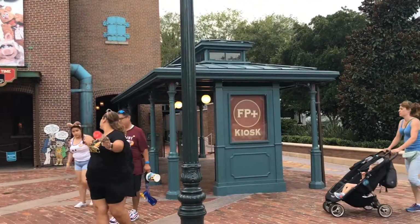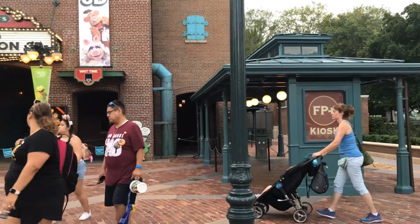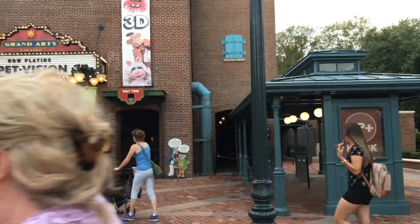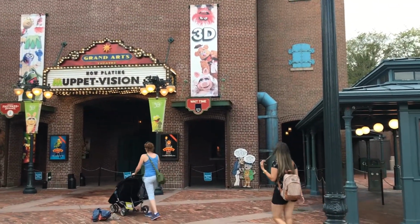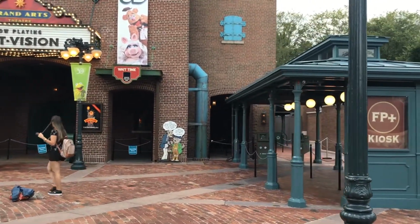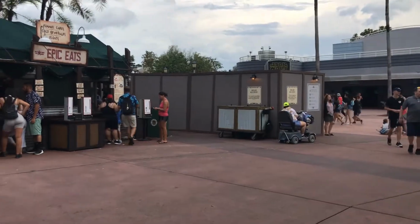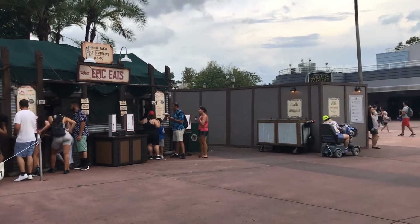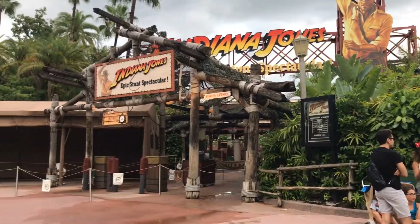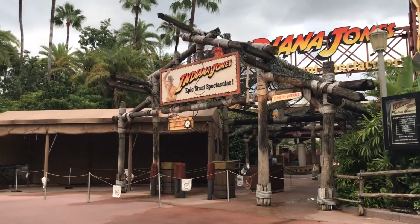It was awful. So a lot of people are always wondering where the Fast Pass Plus kiosks are within the park. There is another one in Hollywood Studios located to the right of Muppet Vision 3D. There are 2 currently back here. So large amount of walls up here to the right hand side of Indiana Jones. Not sure what's going on behind there. We'll have to wait and see.